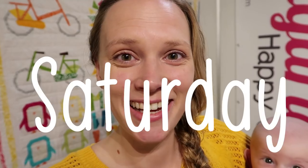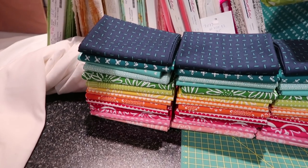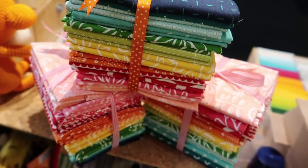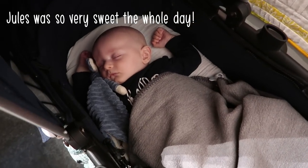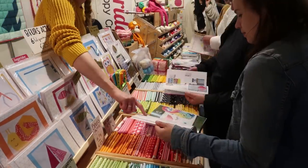Good morning! It's Saturday, the third day of the craft fair, and look who's with me. Little baby Shoe, and also my mom is with me today. This morning we've been preparing some rainbow bundles. Cutting these fabrics just makes me want to make all kinds of new projects. The end of the day, it's getting quiet, people are going home, so time for me to walk around on the craft fair and show you some expositions.